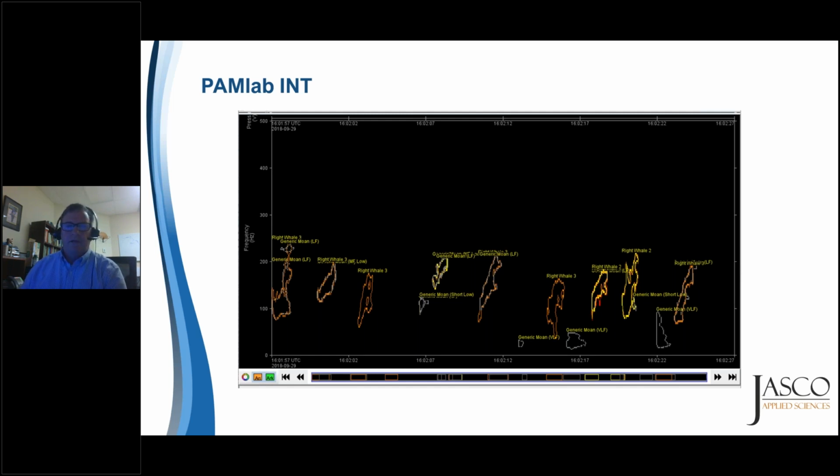By the way, these are North Atlantic right whale calls, and this is what analysts would see ashore. They don't actually see grams, they see images that depict the spectrograms, and this is what they have to do their classification work from. And this concept of sending contour detections, as opposed to some of the other methods, I think is very strong and very compelling.